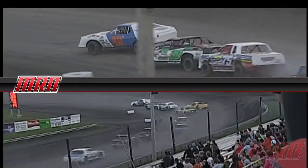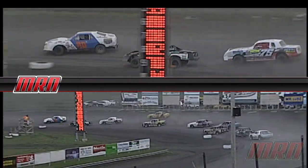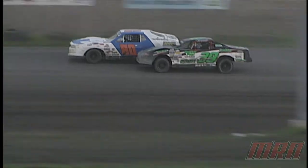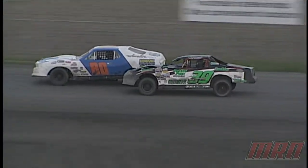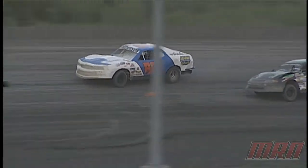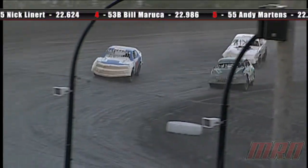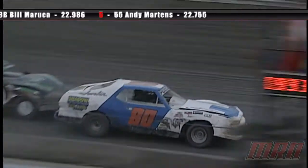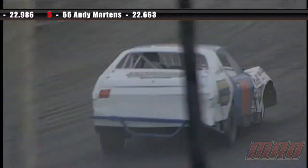Time to hit the throttle again. Tunis trying to find his way around. He takes the inside again. No room. Peterson won't let him slip by. Jesse Tunis having little problems on turn number 2. Wiggles around a little bit, gets control, and manages to maintain his spot. They're almost door to door for first spot.